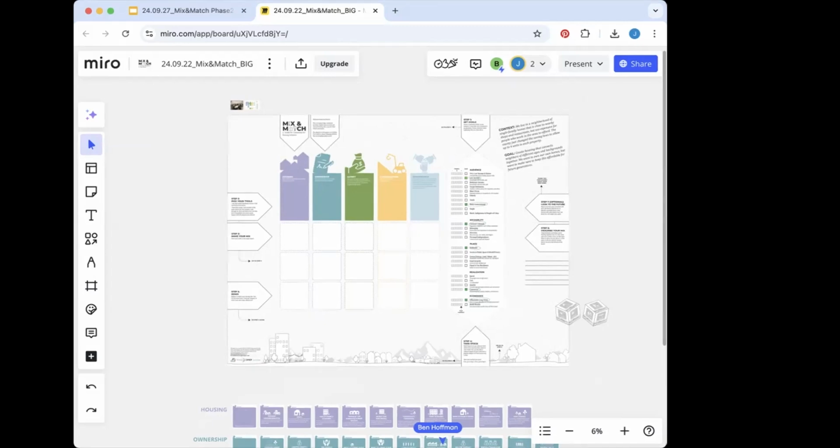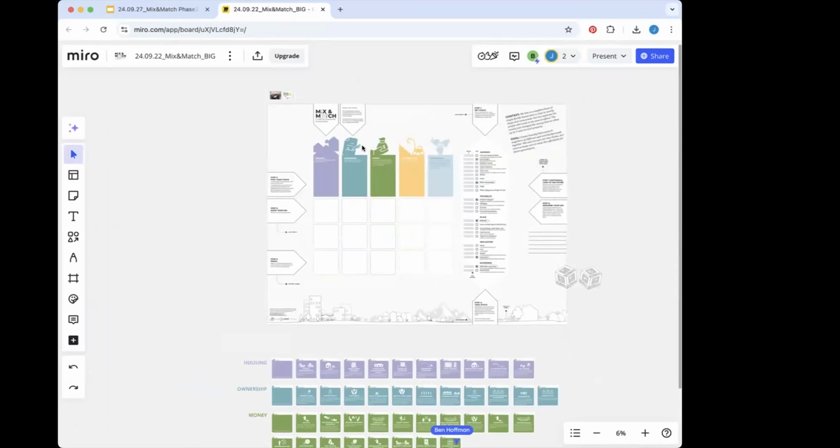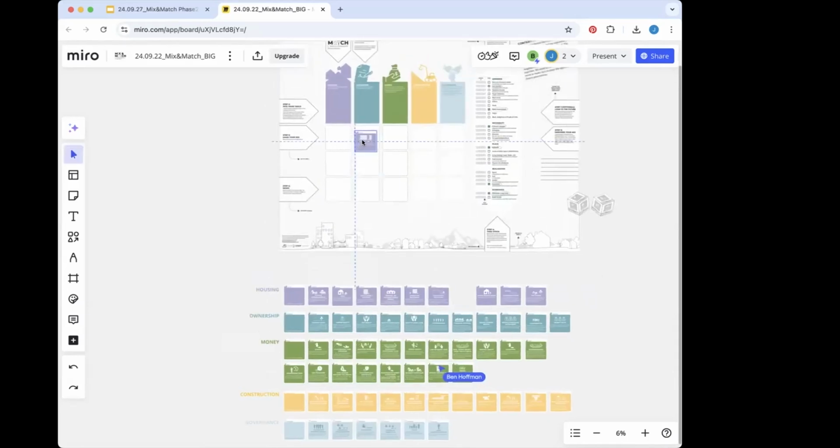Here you're seeing a rough overview of the overall game. The general goal of the game is for players to design a housing solution that works best for their community. The goal here is less to win something and more to spark a more creative conversation. So players begin by defining their goals over here, and then they use this deck of tool cards down here to accomplish their goals by placing them on the board here.